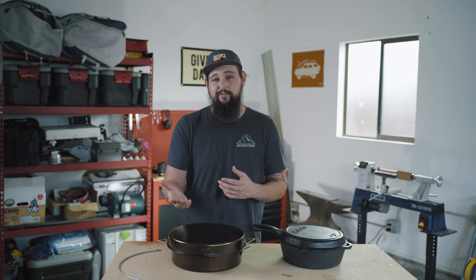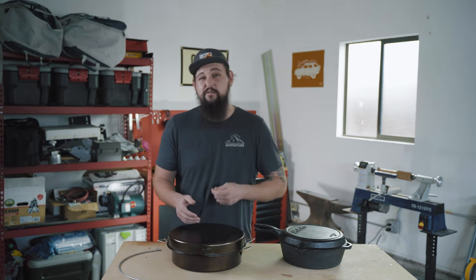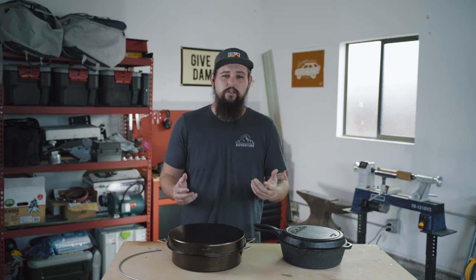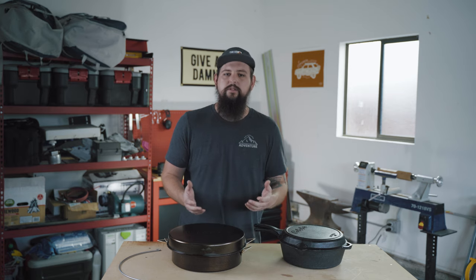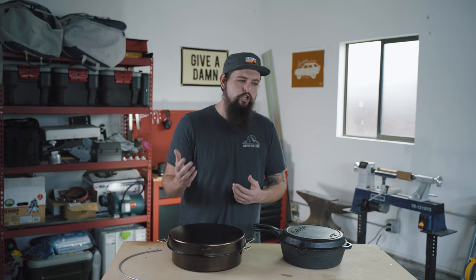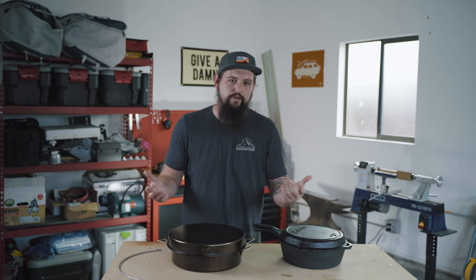You chuck your form up into your lathe, you clamp your sheet metal to the form with the tailstock of the lathe, and you get those bad boys spinning. And as they're spinning, you use a tool called a spoon or a roller to shape the sheet metal to the form. You're not adding or removing material here, you're simply pushing the sheet metal and making it conform to the shape of your puck.